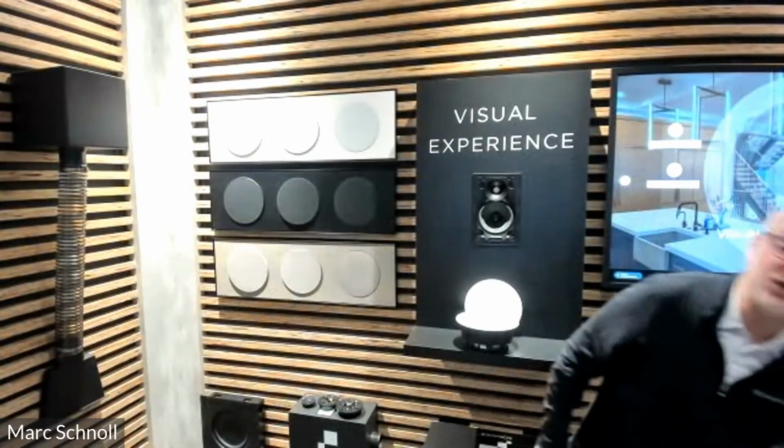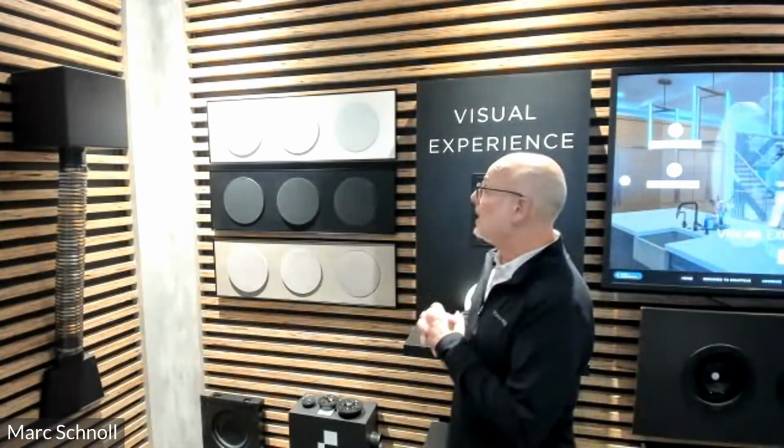But you have a bunch of different options here. What we're going to do is take our cues from the lights, and we're going to look at the size, the shape, and the trim. And that's really going to tell us the right grill to go along with it. So all of these are going to be available in square as well.